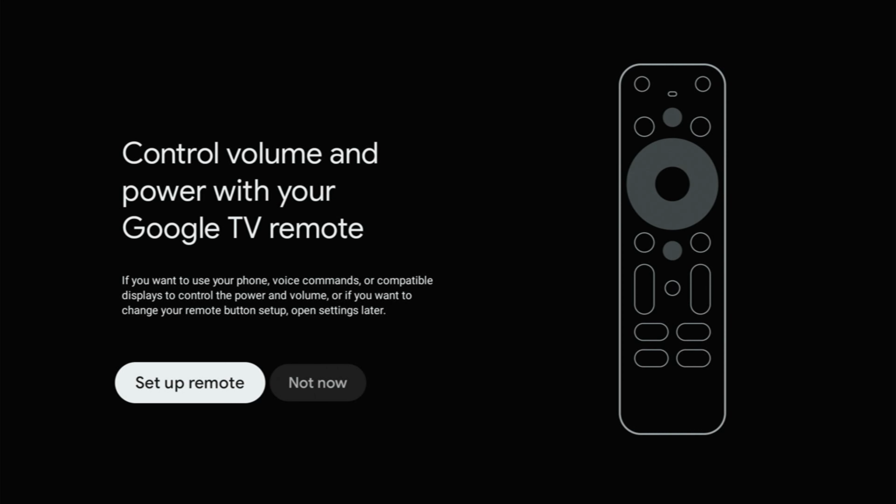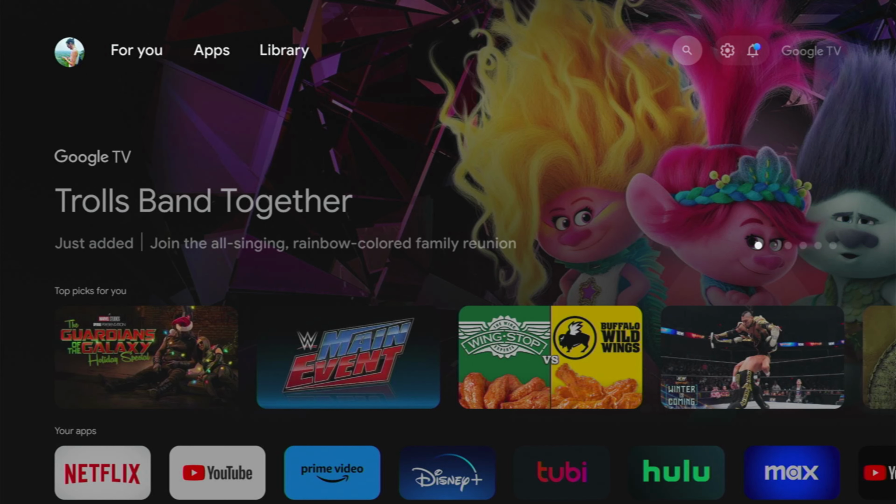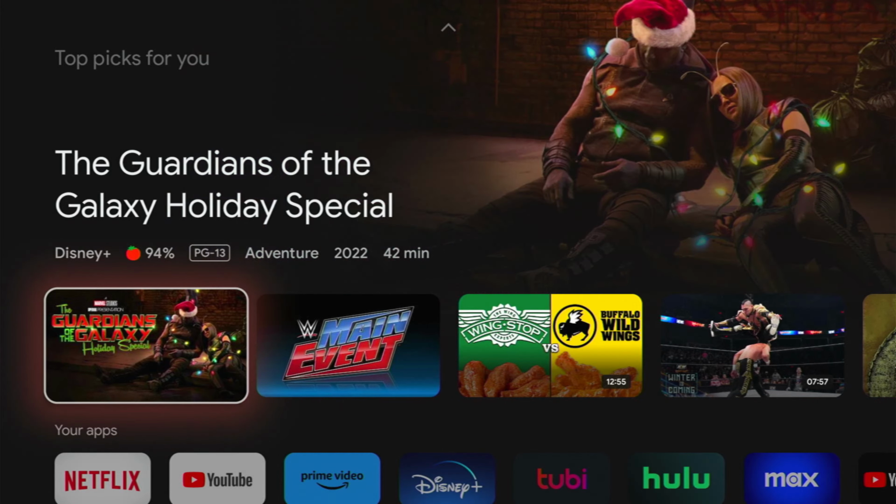So you could actually set this up so that your remote controls your television power and volume. We're going to skip this for now because I'm actually plugged into a capture card and not a television. Let's let this thing go through the rest of the setup process and we'll pick up when we're at the main menu.